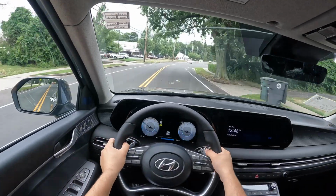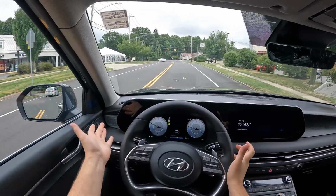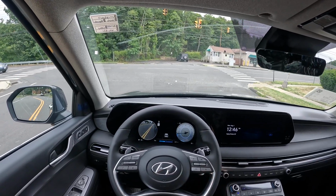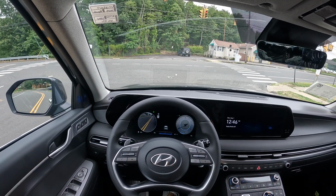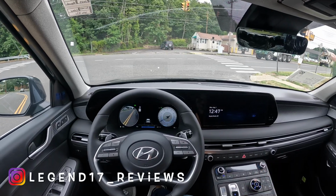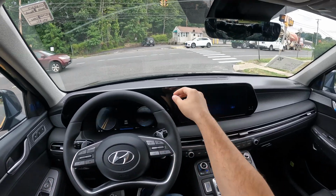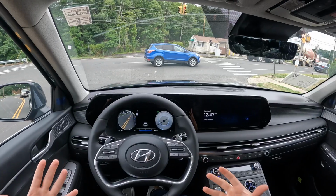Alright, so driving this 2023 Hyundai Palisade, this thing drives nice and comfortable. And if you guys are curious if it drives any different than the 2022, no, it does not. It's the same thing. So the suspension setup is the same, engine is the same, and transmission and all the internals are the same. The only things that basically changed are the interior, so the steering wheel, the vents, the screen, the outside, and yeah, it's just a facelift.